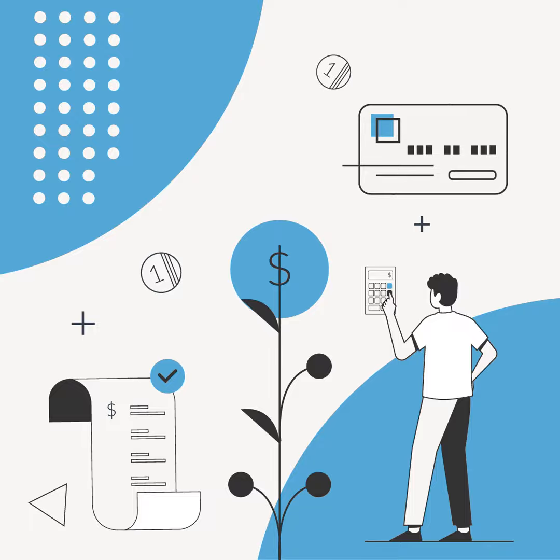And here is the third thing you can do. Use it to open a credit-building loan. People with no credit may need a little bit of a jumpstart to build credit. Folks in this camp may want to use their tax refund to take out a credit-building loan.